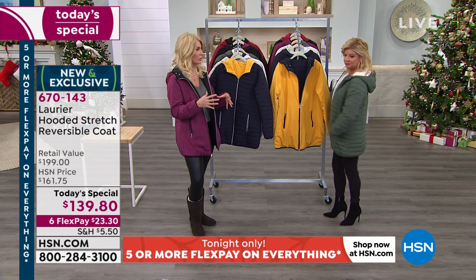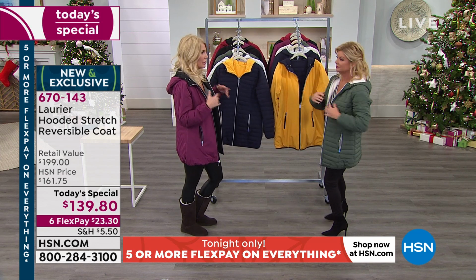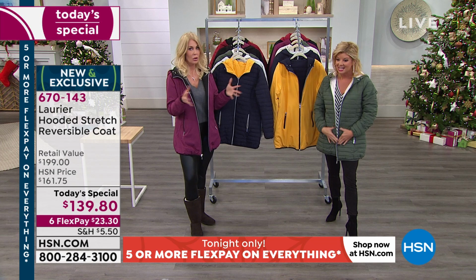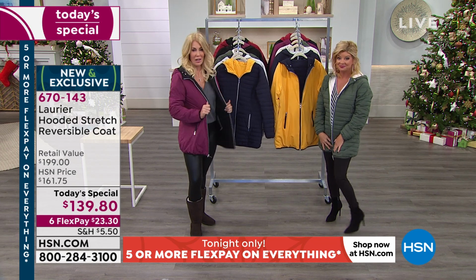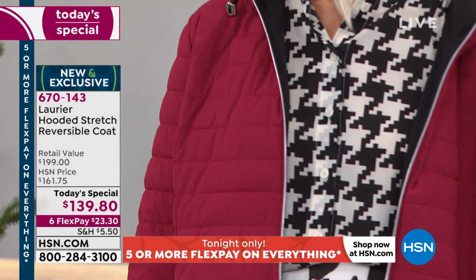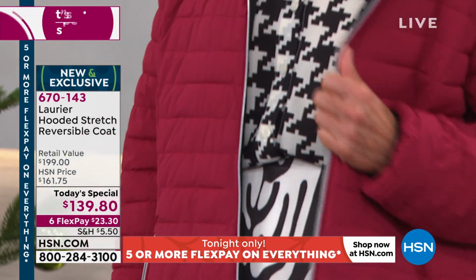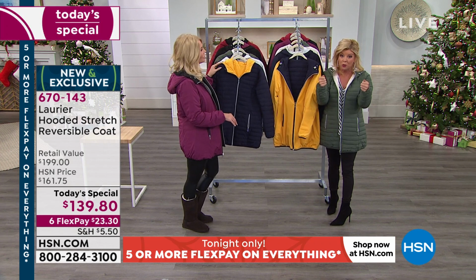You can layer this because of the stretch. If you're a hot body, you'll be wearing this with a t-shirt. If you're consistently cold and you like it warmer, layer it up, because with X-Stretch technology you've got the movement and the ability to do that layering as well. And I'm so glad they included the hood. Oh, I love a hood, especially if it's raining or snowing or super windy. Yes.